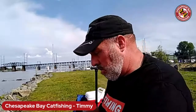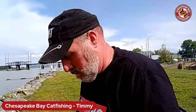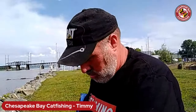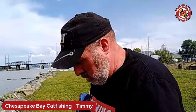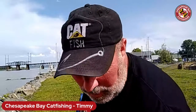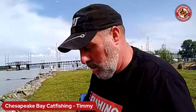I'm leaving a lot of hooks on the bottom. I'm leaving an awful lot of hooks on the bottom here. Guys, bear with me here as I re-rig this. Put a little Aberdeen on. We'll try a straight shank little Aberdeen bait holder this time, see if that helps up our hookup ratio.